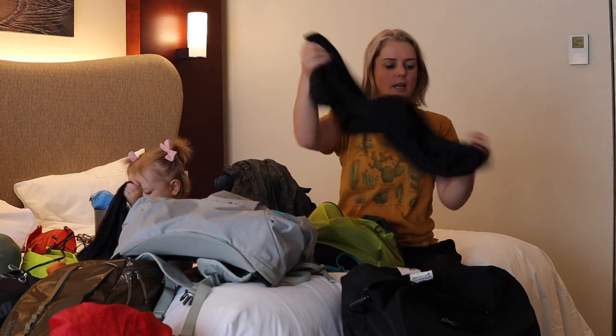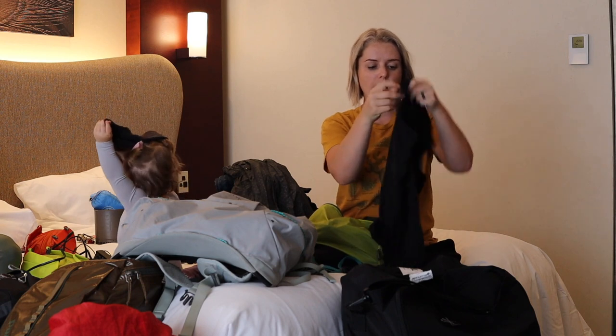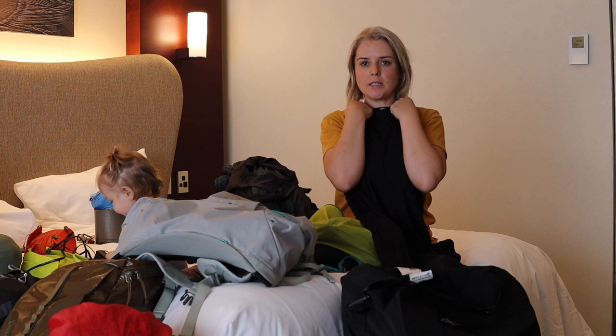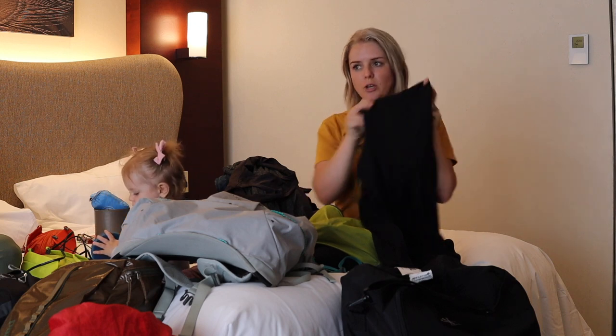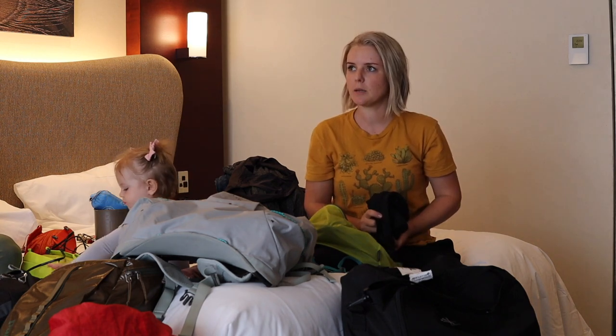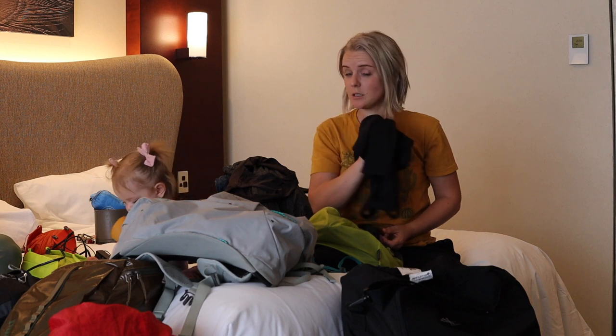This is a black dress that is actually for traveling. This is the Athleta. For me, it's the perfect travel dress. It's the only dress I'd bring traveling. It's so versatile. You can dress it up, you can dress it down, and it's comfy. The Athleta Thera dress, I believe it is. If you're in the market for a travel dress, buy it.